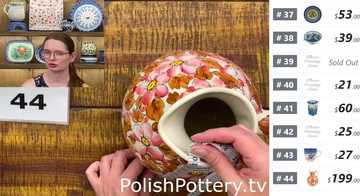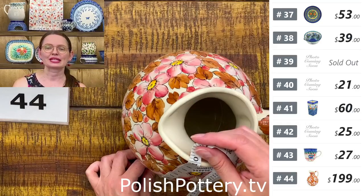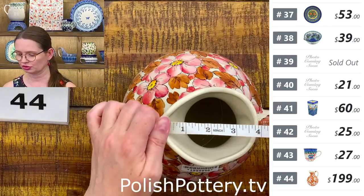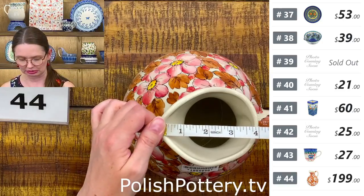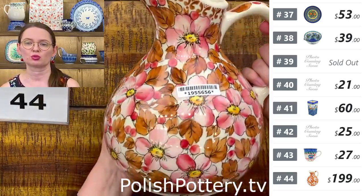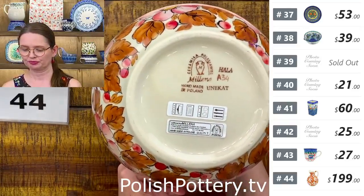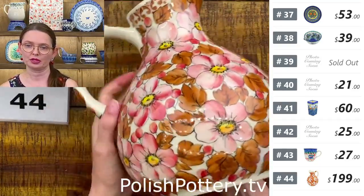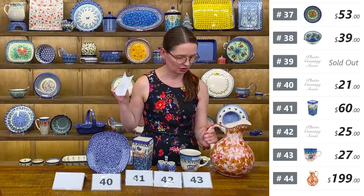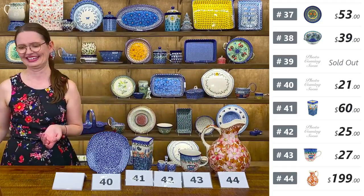I think it's like 2 liters and plus. Okay, so it's 10 inches tall. If you are wondering how tall it is, if you want to use it for your flowers. And from the spout to the handle, it's approximately 7 inches. Beautiful, it's one and only. $199. This is Milena Art Pattern A34 of the Autumn Wedding. Beautiful, only one. Seriously, I don't have capacity for it. I don't know what happened. Maybe because I was hiding it? Maybe.